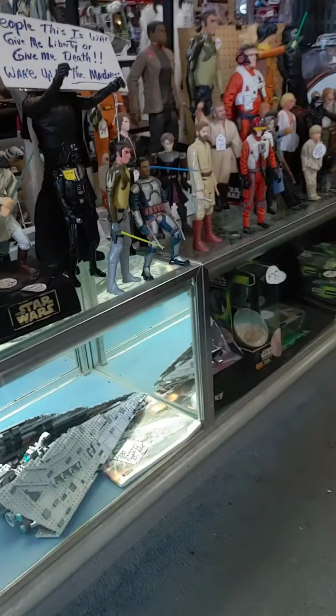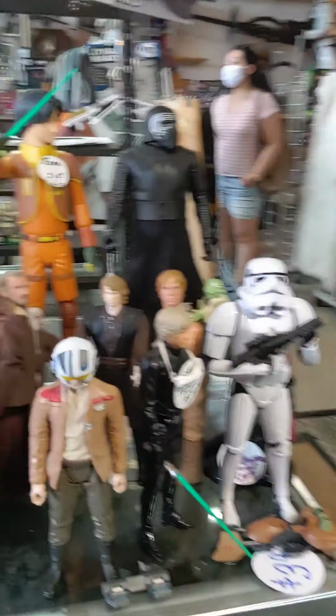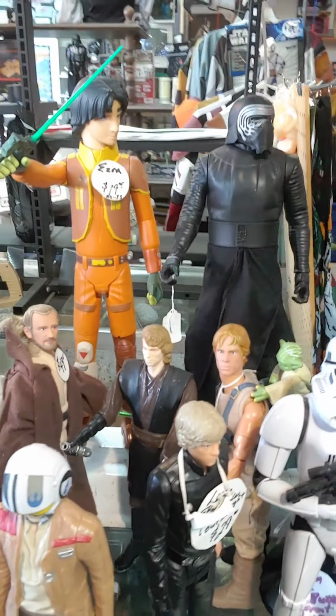I wish I could go back here. I want to check out more, because we didn't really get a good detailed look at everything, and there was tons of stuff, crazy amounts of stuff in this place.